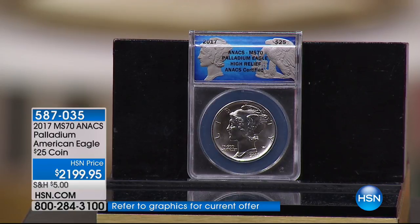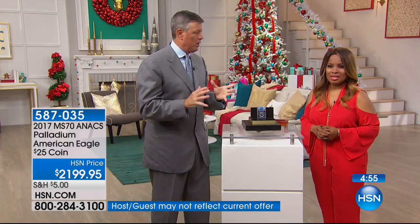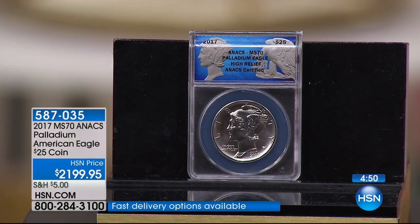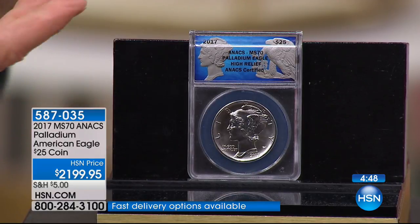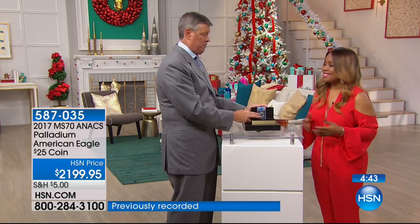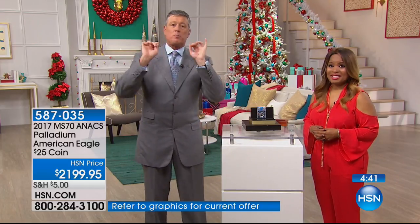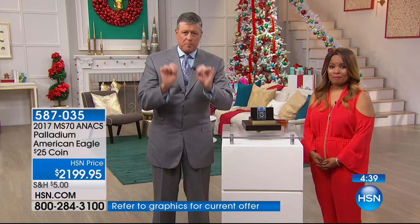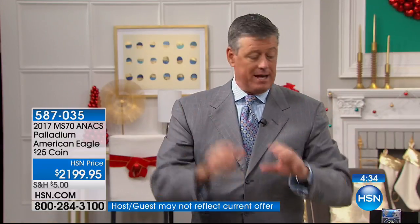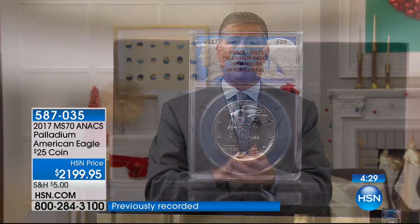I mean, you start with the intrinsic value, the fact that palladium is 10,000 times rarer than gold. So a gold coin is one ounce, and this is one ounce of pure palladium. One of the things that people ask me is, it must just be plated, right? Because whoever heard of rhodium or iridium in a pure one ounce? This is one ounce of pure palladium, not plated or layered or anything else. It is pure palladium. So 10,000 times rarer than gold, but basically the same price as a gold coin.